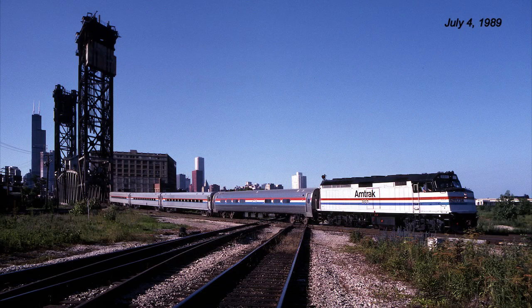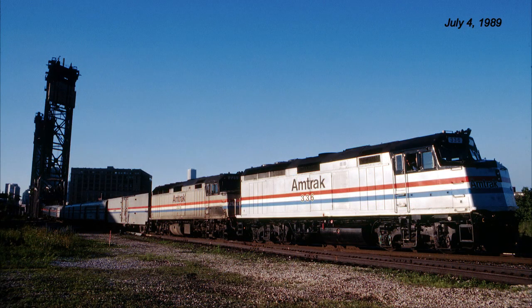July 4th, 1989, we see one of the Michigan trains, followed by one of the overnight East Coast trains.